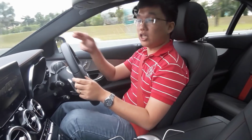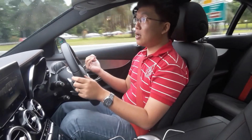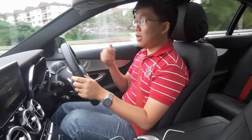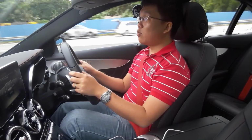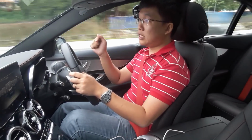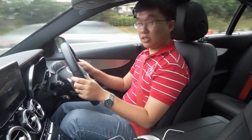Of course, in a while I'm going to adjourn outside for the walk around, but we are all very familiar with the W205 C class, and this is soon going to be replaced with a facelift. So this walk around, inside and out, I will just be focusing on the differences between this C43 versus the regular and other variants of the C class.